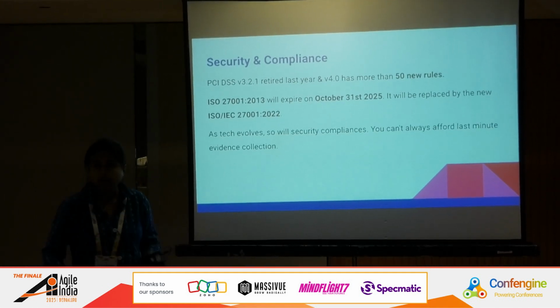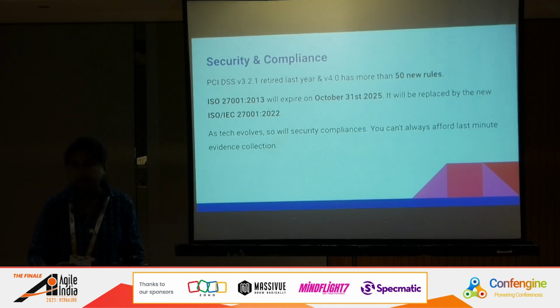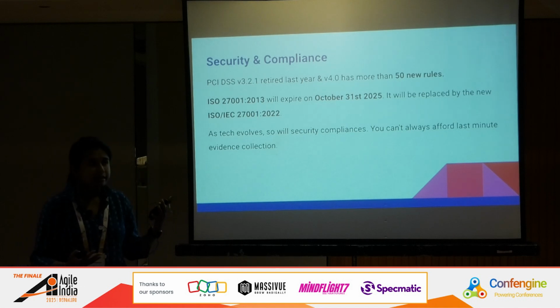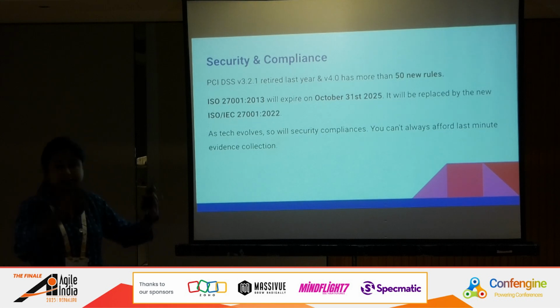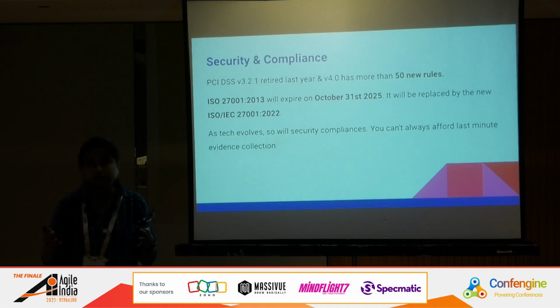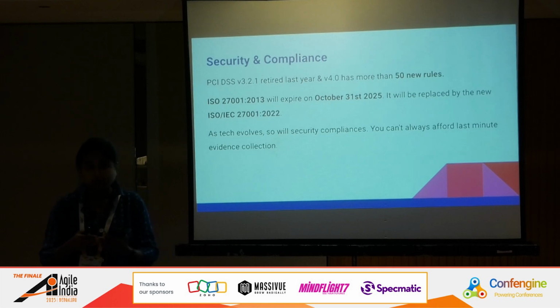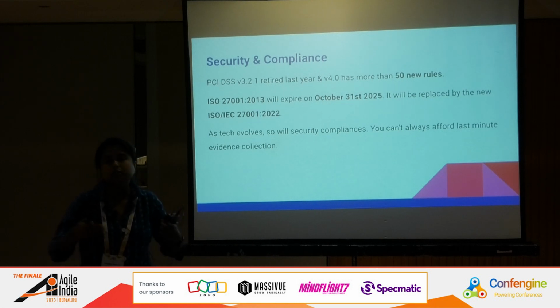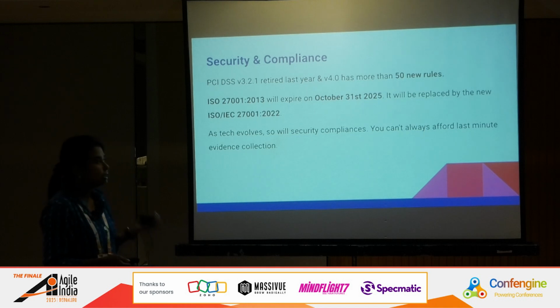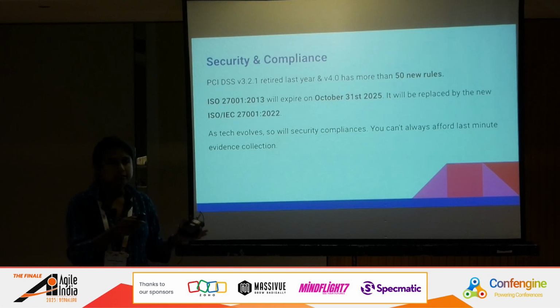Now, as technology evolves, and we are seeing it more in the past 3 years with the advent of AI and LLMs, we will see more improvements in security compliances, if not more compliances, then at least the existing compliances themselves will evolve. So, organizations cannot always depend on last minute evidence collection and last minute certification. It's technically and physically not possible to achieve that, and because of that test driven delivery becomes all the more important, because these changes will keep happening more rigorously in the coming future.